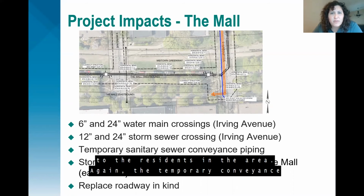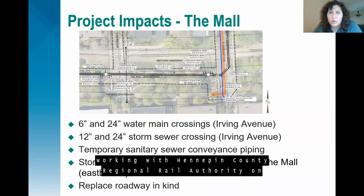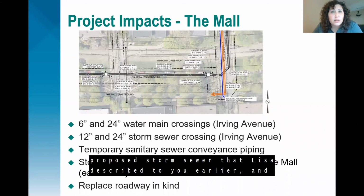Again, the temporary conveyance piping will be at grade along the Midtown Greenway. So we're working with Hennepin County Regional Rail Authority on that as well. And then you can see on the right side of the screen, the orange and the blue. The orange represents the proposed storm sewer that Lisa described to you earlier, and the blue is the relocation of the water main.